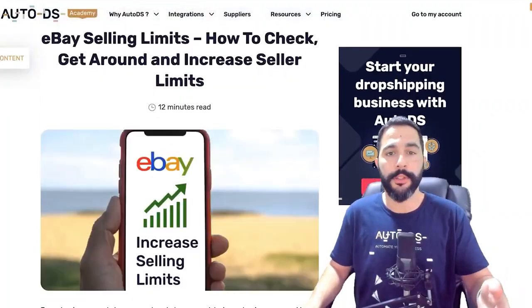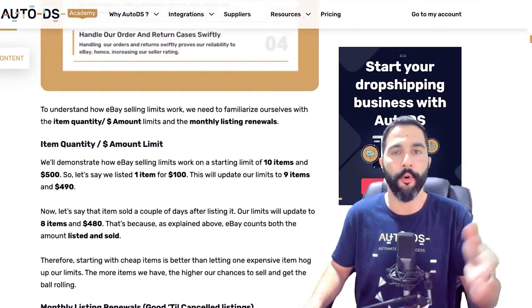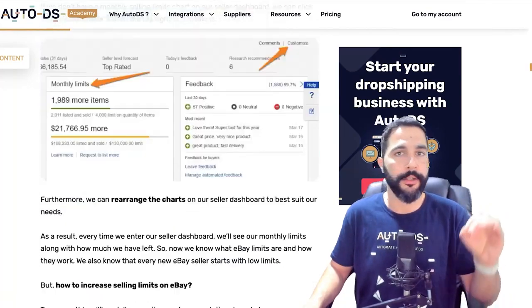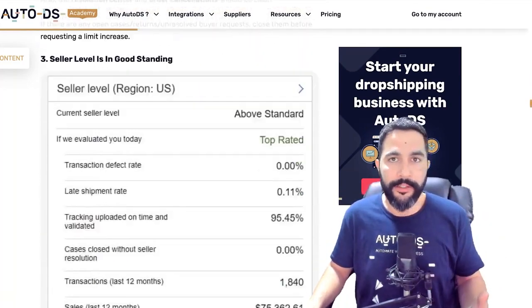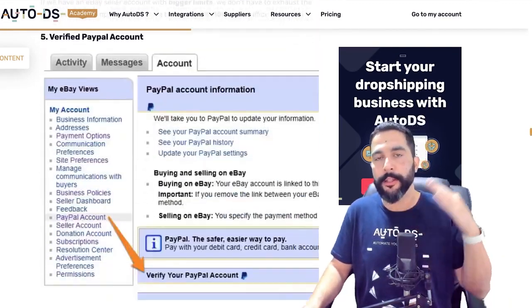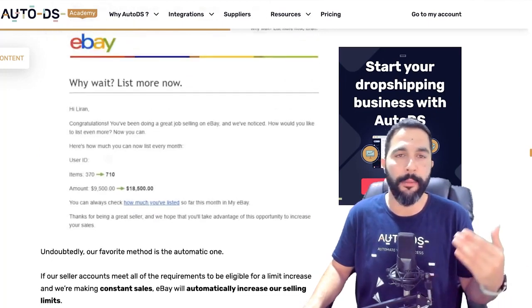And the best way to do that is to read our article on eBay selling limits, how to check, get around, and increase seller limits. This is what the article looks like, and of course you have a video explanation inside, so do whatever you want to do, read or watch, but you have a full explanation here, step by step, how to get eBay to raise your selling limits, all of the best ways to do it, but take my word for it, do it only on the phone, because this way eBay does not keep records of how many times you tried and how many times you called them.